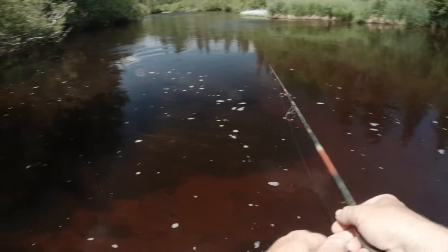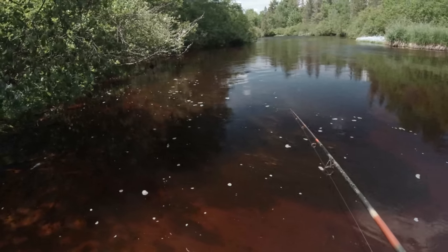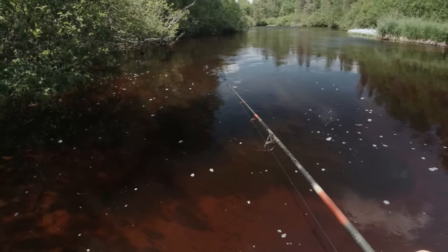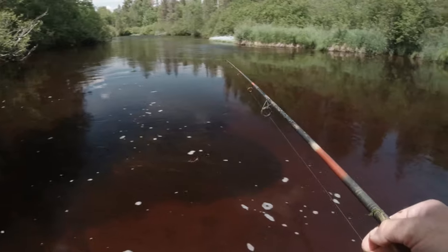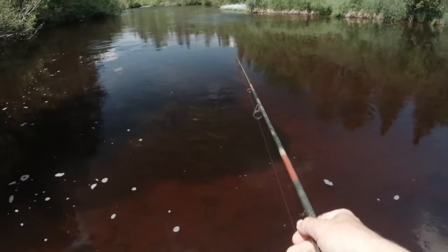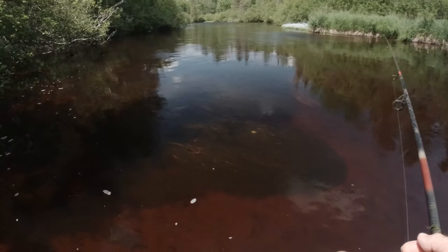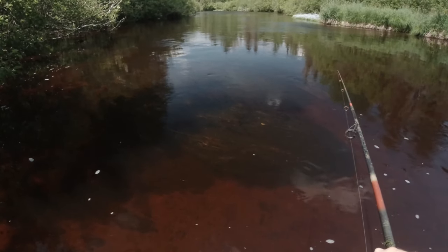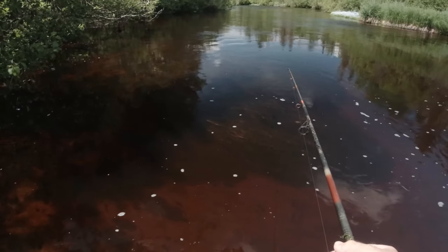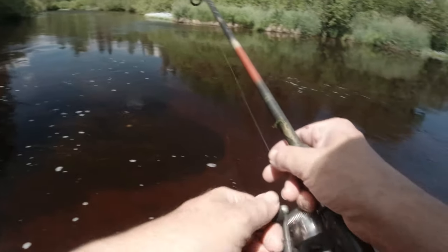Oh, just missed the branches over there. Okay, a little tiny one following it up. That's right where that one just jumped. Something going after it, just a little bit too small.